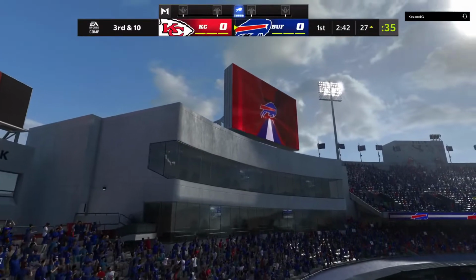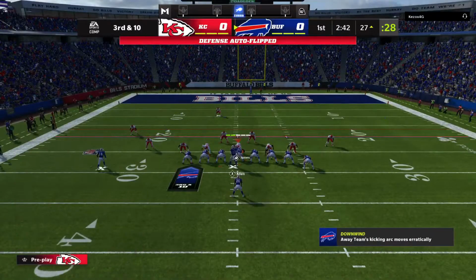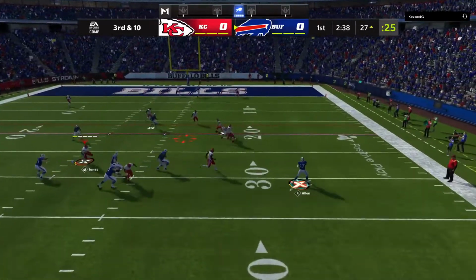So back-to-back incompletions. 3rd down here in 10, but you're still in field goal range. And that's the thing to keep in mind. They're in field goal range. So now you don't take any unnecessary risks, but you try and find a way to get back to what you were doing earlier in the drive in order to finish this one up.